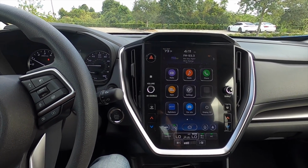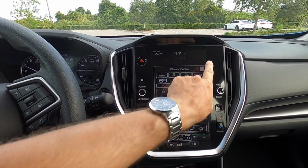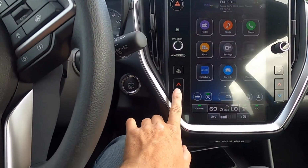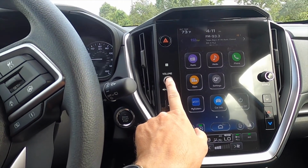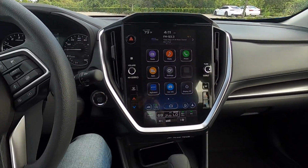Dual climate control settings. When you click onto here, you can just move it up and down. It is a little glitchy for the response, but you also have buttons on the side, and you can turn up and down or turn the audio sound system on and change the tracks with physical buttons.